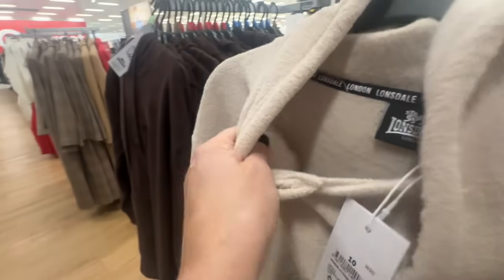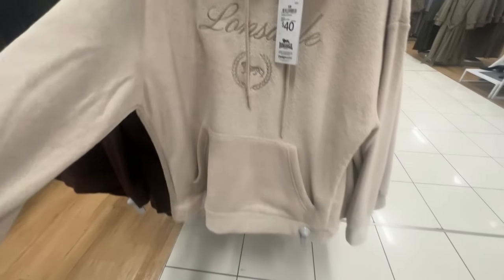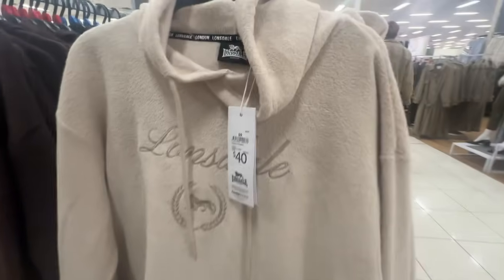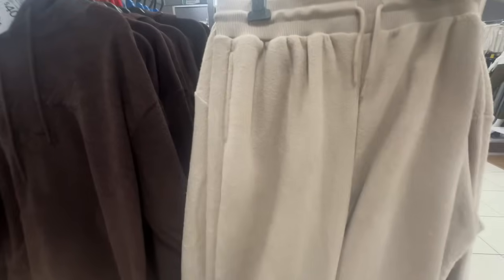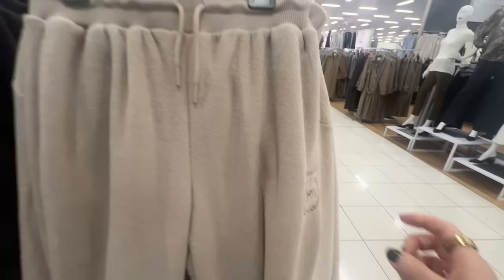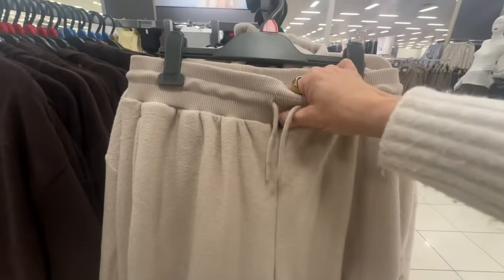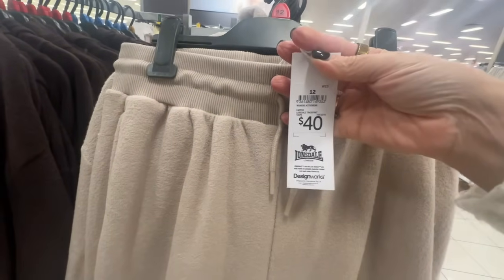They were so cute, so soft, so cuddly, perfect for lounging around the house and also dressing up if you want to go out. But they just looked a little bit too tracksuity for what I was looking for. But they really did catch my eye because they were just so soft and cuddly, just ideal for sitting on the couch and relaxing. And they came in the trending colours of the season, a beige and also in brown.